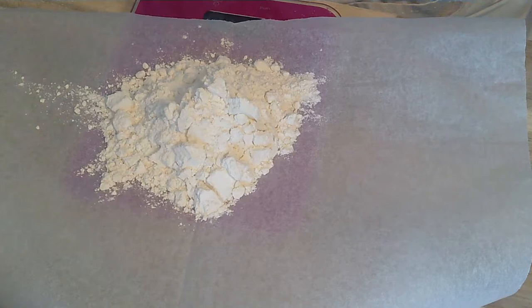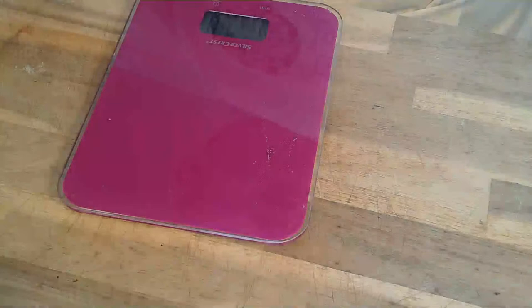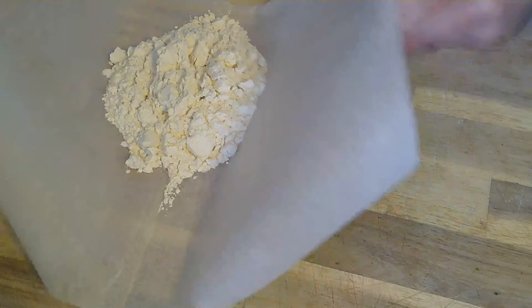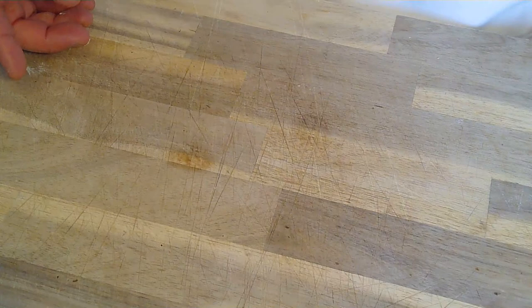How do I know that? I have my scale underneath there. There we go. So I've got my little funnel there, which I've made out of a piece of paper. You can use a piece of lined paper for that, with my 75 grams. And I've got my tray ready as well. So that is ready to go. Let's move forward onto the next one.